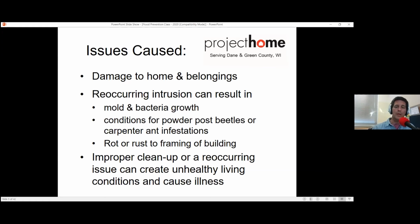If there's improper cleanup or a recurring issue, it also creates unhealthy living conditions in homes, which can cause respiratory illness, can make people sick in other ways, or make them more sick if they already had compromised immune systems. So it is really a big problem if this happens in your house.